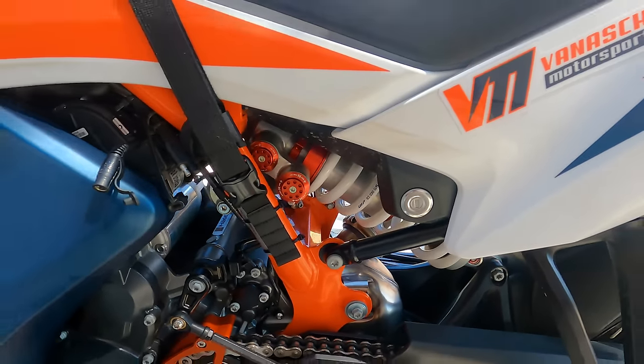The other thing I want to note about this bike is the ground clearance. It's a massive 12 inches. So you get an entire foot of stated ground clearance, which means that this bike can clear tremendous obstacles for an adventure bike.